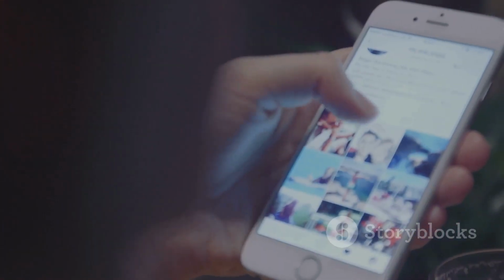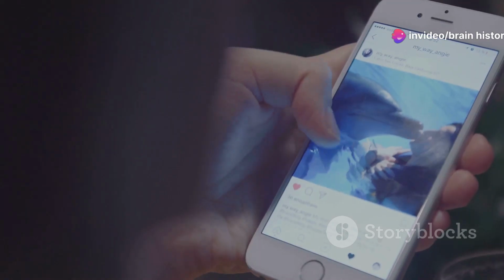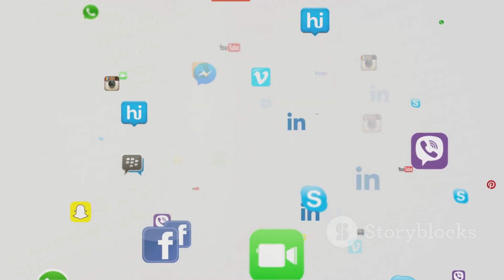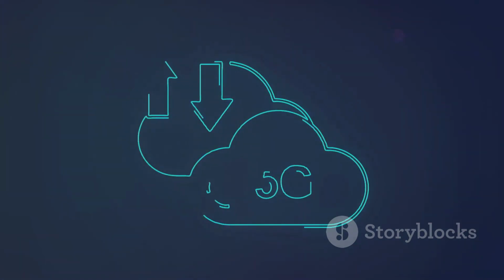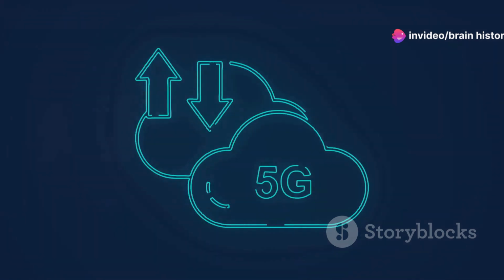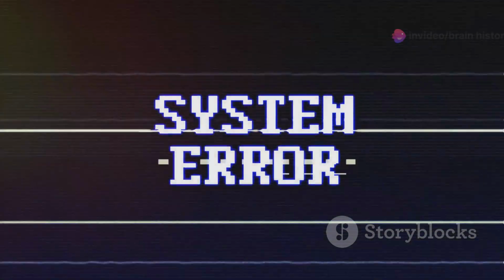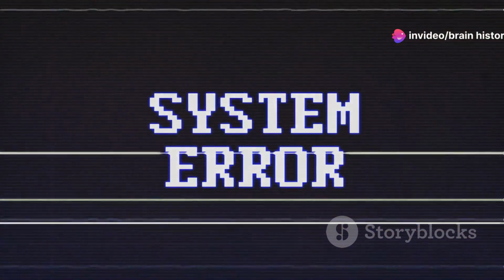When you post a picture or send a message, it zips through this complex network at lightning speed. Your data travels across continents in mere milliseconds. It's pretty impressive when you think about the sheer volume of information being shared every single second. Billions of posts, messages, and likes are processed without us even noticing. But here's the thing, this intricate system isn't foolproof. Despite the advanced technology, it's still susceptible to issues. Just like any machine, it can experience glitches, errors, and sometimes complete meltdowns. These disruptions can affect millions of users, reminding us of the fragility of our digital world.